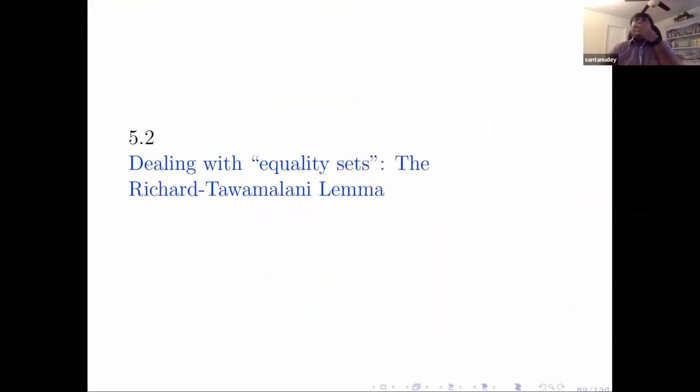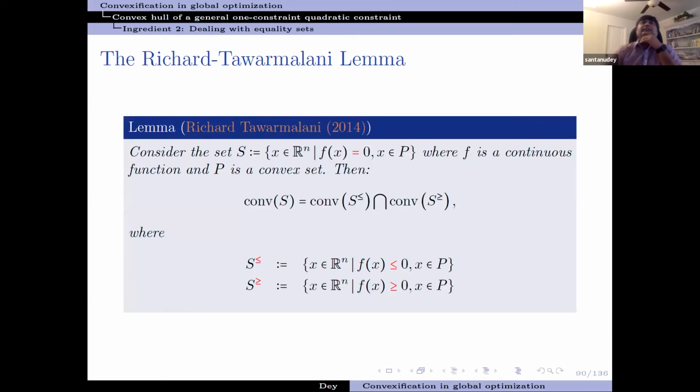All right, so next, I want to deal with these equality sets. Remember, I had this quadratic equation, and equality sets are always much more difficult to deal with. But there's this beautiful lemma that JP Richa and Mohit have that was very useful in this analysis. And so this is, again, a sort of surprising result. So this is the result.